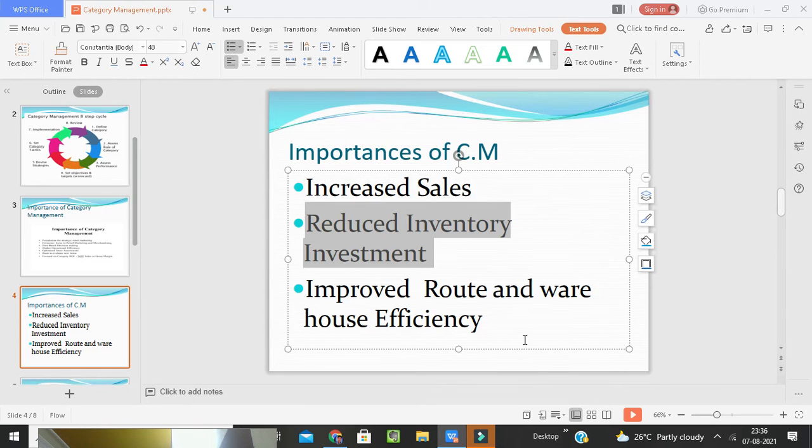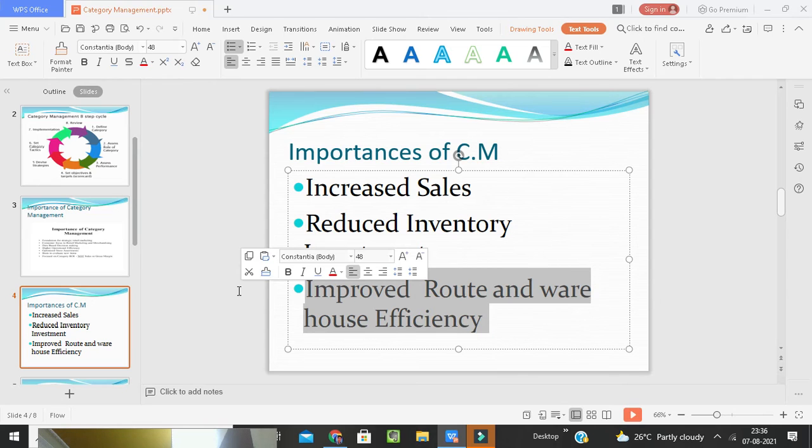The third one is it improves route and warehouse efficiency. So route merchandising and product selection are simpler and comparatively more efficient. The warehouse order placements and product handling functions become relatively easier. So it is better to take care of this.